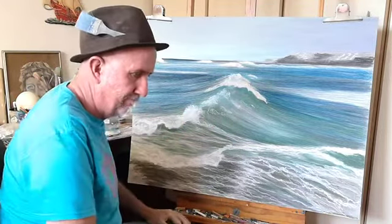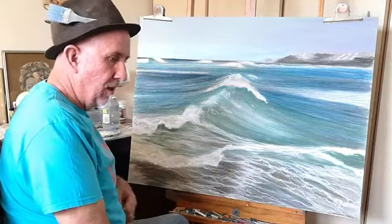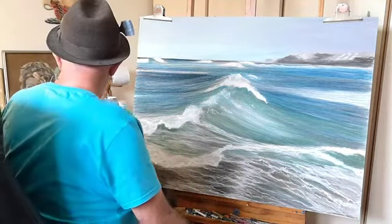Completing this piece today with a little bit of pastel and a little bit of conte and a little bit of acrylic.